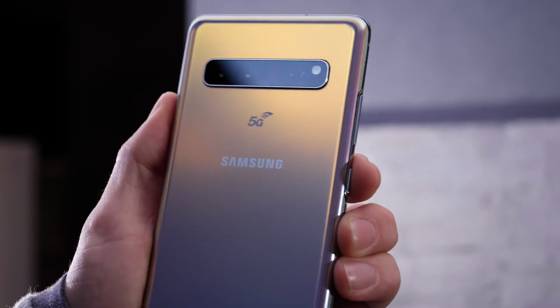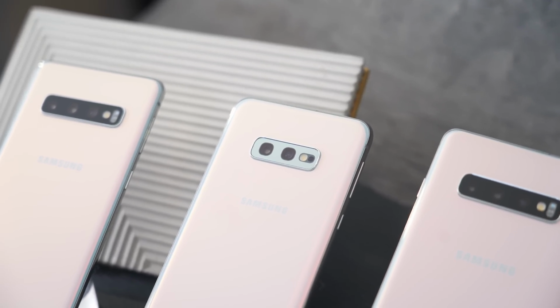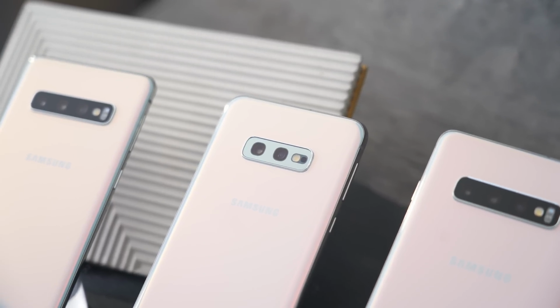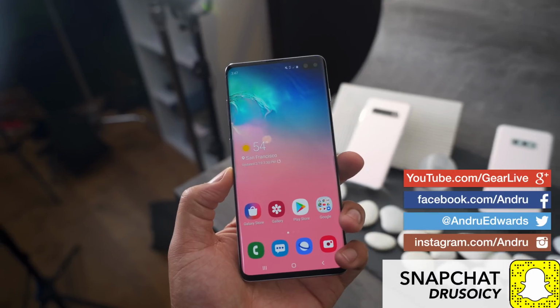You're probably curious about pricing. The Samsung Galaxy S10e will start at $749.99. The Samsung Galaxy S10 will start at $899.99. And the Samsung Galaxy S10 Plus will start at $999.99. No pricing was given for the Samsung Galaxy S10 5G just yet. If you want to pick up one of these devices, pre-orders start on February 21st and it will go on sale on March 8th.